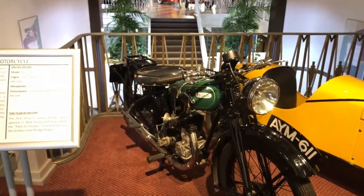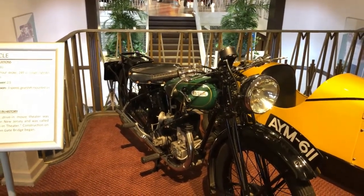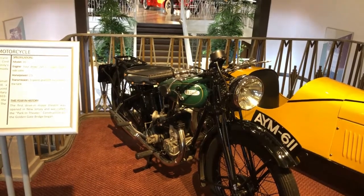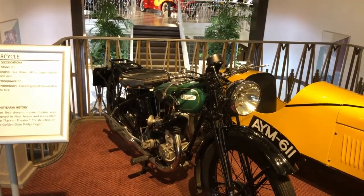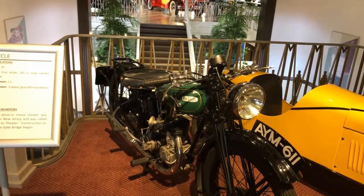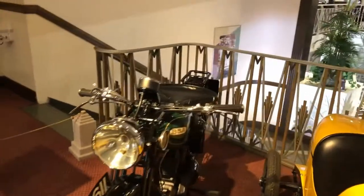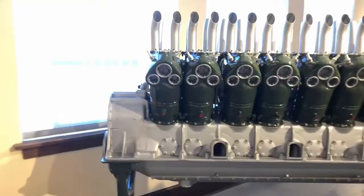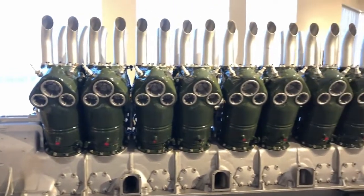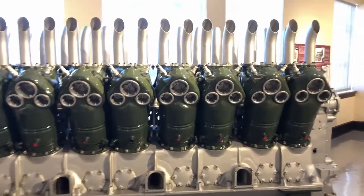Here we have a 1933 BSA motorcycle. E.L. Cord was the first owner of the BSA motorcycle. He kept it aboard his yacht, the Virginian. Mr. Cord used his motorcycle extensively during his family visits to England in 1935. He also used it on his Nevada ranch. This is a Duesenberg V16 aircraft engine, and even though it has nothing to do with Disney, Haley pointed out all the hidden Mickeys on this aircraft vehicle.